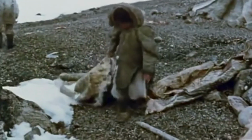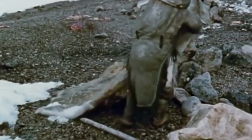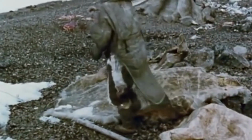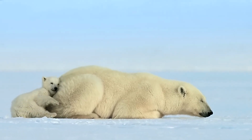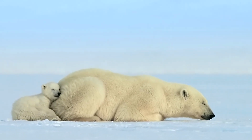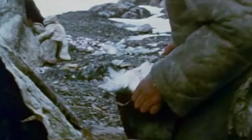For waterproofing, nothing beats seal skin. Its natural oils made it virtually impenetrable to water, making it perfect for outer layers, especially when hunting or kayaking. The Inuit would use it with the fur removed, creating a smooth, water-resistant surface that could shed rain and snow while protecting the warm layers beneath. Polar bear fur, though less commonly used, offered unmatched warmth and wind resistance for the harshest conditions.